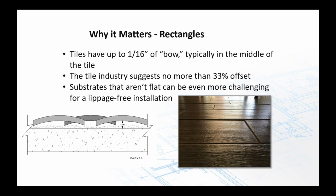So when I talk about rectangles, why on earth am I worried about rectangles? Who cares? With the popularity of plank tiles now, 12 by 24 porcelain tile seems to be the standard. That's the new 8 by 8 or 12 by 12. But with planks, you're talking about a rectangular tile that could be as long as 48 inches, and you even see much more extreme instances of 72-inch plank tiles.